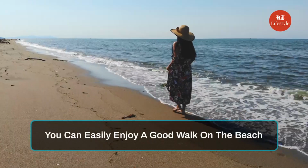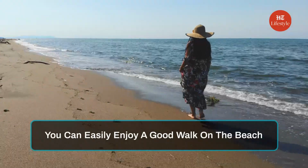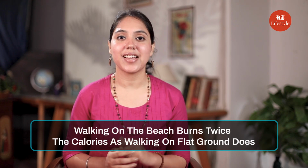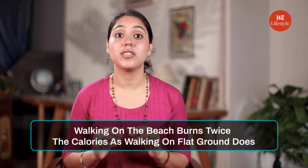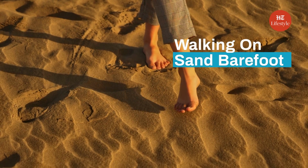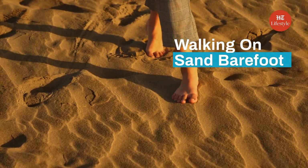First, go for long walks. If you are chilling out on a tropical paradise, then you can easily enjoy a good walk on the beach. And you really would not mind it when we tell you walking on the beach burns twice the calories as walking on flat ground does. And if you really want more health benefits, then try walking on sand barefoot.